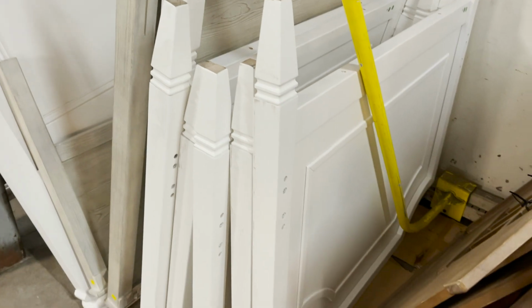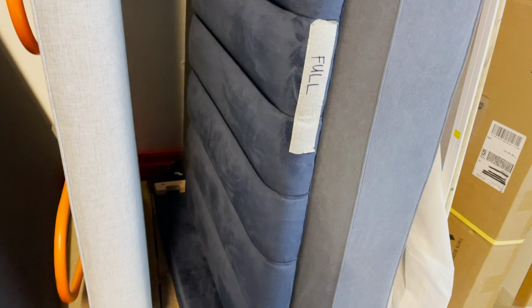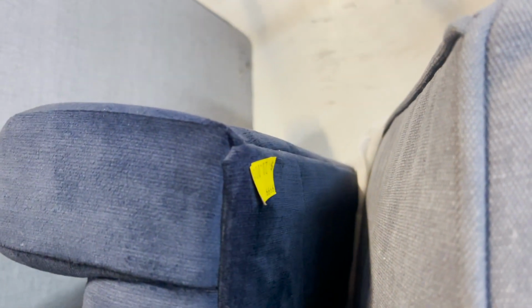Check out the prices on these beds. This twin bed is $10. Can you believe that? And this full-size headboard, velvet, beautiful, totally in style, is only $20. That's just totally unheard of. I can't even get over it.